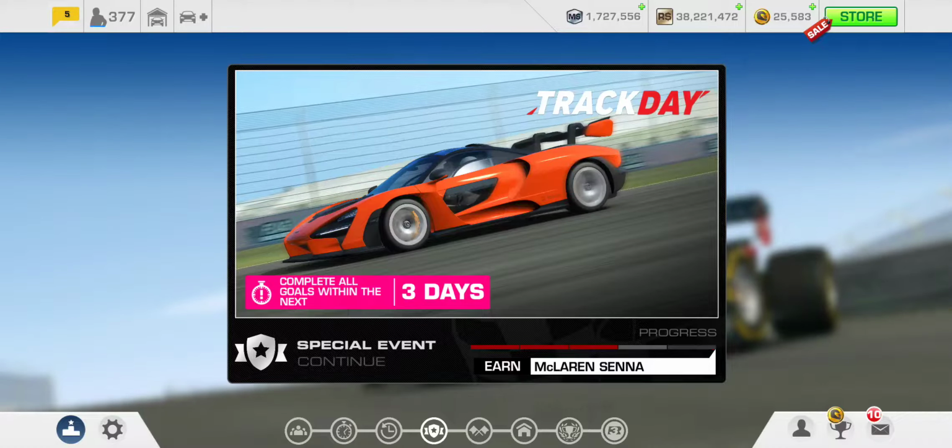Alright, stage 4 of track day featuring McLaren Senna. Here we go.